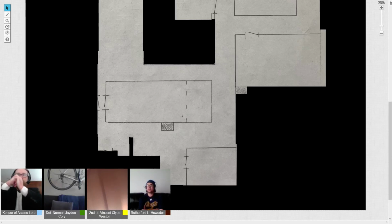I've got no better argument. I mean, we could take a quick glance at what's on the other side of the hall since we've got another door right there. But yeah, I think ultimately that's where we need to go. All right, we're going to the door in the south.